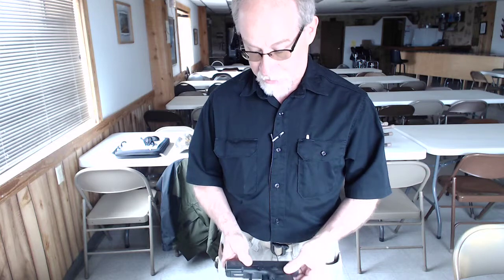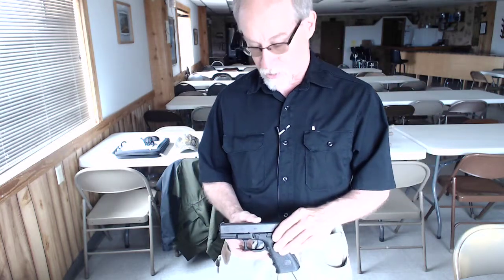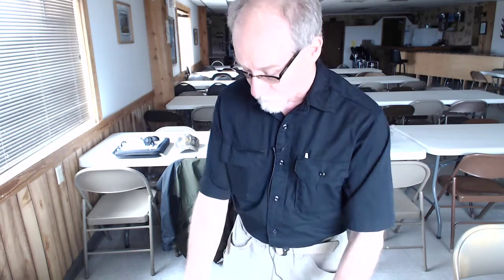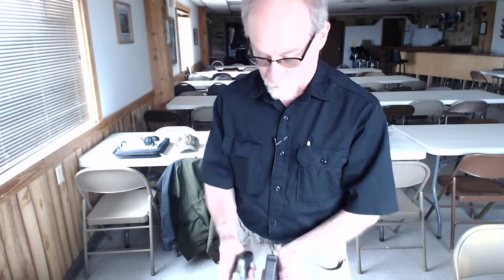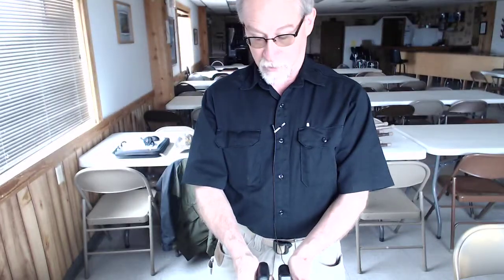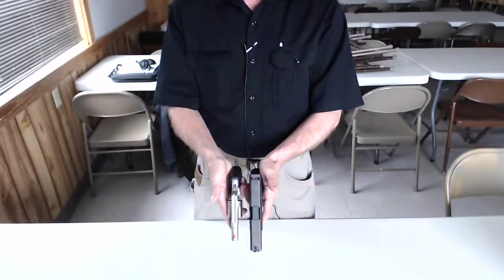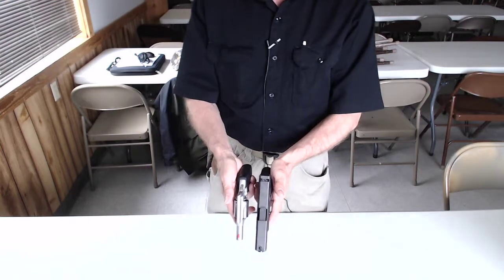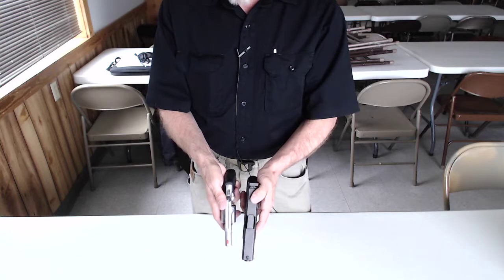The semi-automatics may be easier to conceal. They're not quite as wide in some cases as a revolver is. We may be able to see that in this instance here. This is a fairly small revolver, and you can see that it's a bit wider than the semi-automatic, and this is a double stack semi-automatic. So it may be easier to conceal a semi-automatic, and there are some on the market that are quite a bit thinner than this.